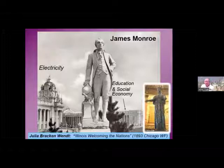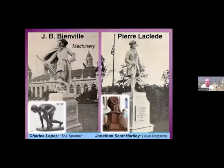There were several women that did very notable sculptures at the St. Louis World's Fair. That Illinois Welcoming the Nations was at the 1893 Chicago Fair. Some other statesmen on the western approach was Beanville and Pierre Laclede, one of the founders of St. Louis, and some of their other statues that they made.